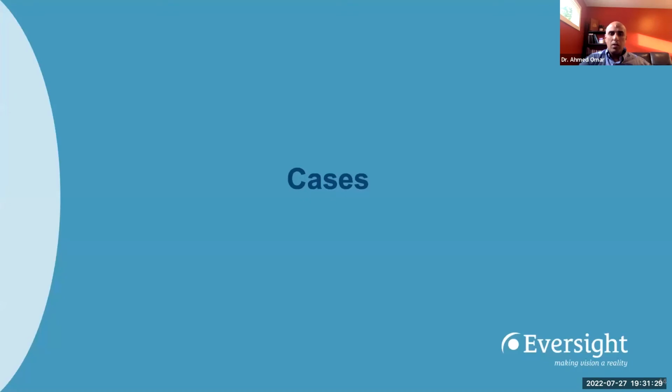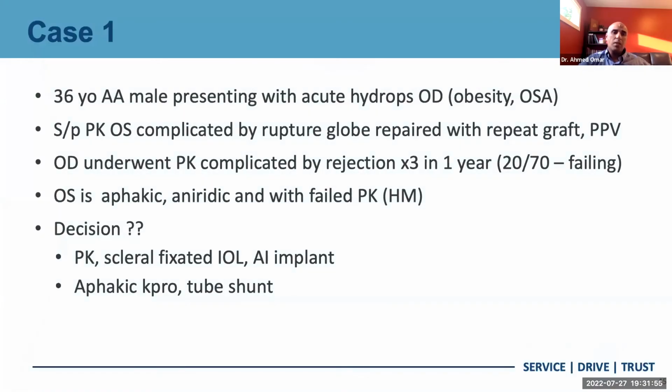So I'm going to talk now about two cases that I'm managing. Since the title of the presentation was the comparison between the artificial iris and the artificial cornea, maybe the audience can help me with decision making for those two patients. The first patient presented to me a couple of years ago. He's a 36-year-old African-American male presenting with acute vision drop in the right eye. He's morbidly obese and has sleep apnea. He had a penetrating graft done about 5-6 years ago and unfortunately had a ruptured globe in that eye that was repaired with a repeat graft and a vitrectomy.